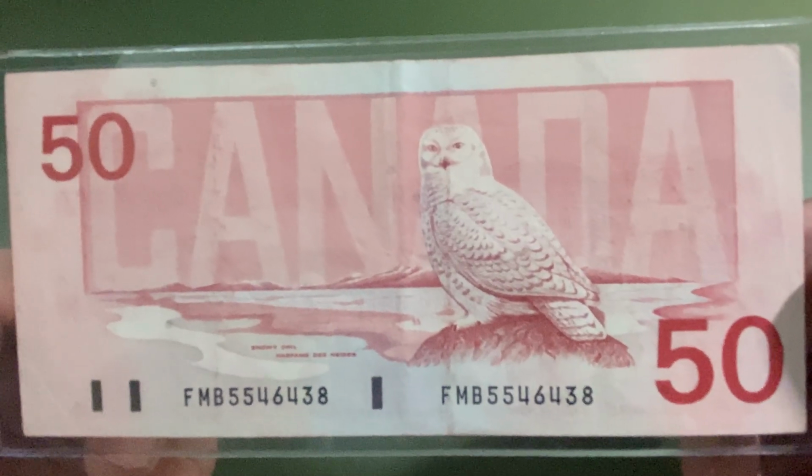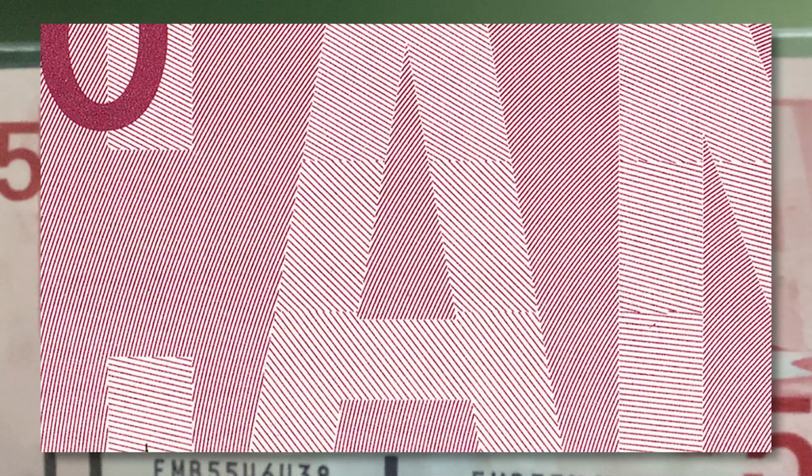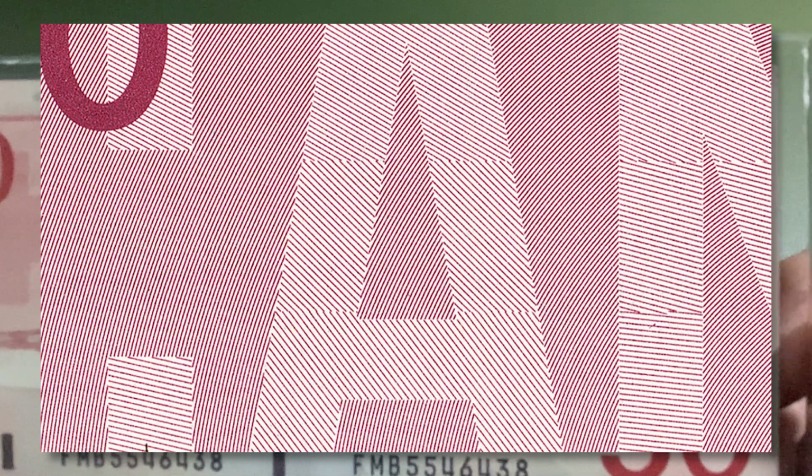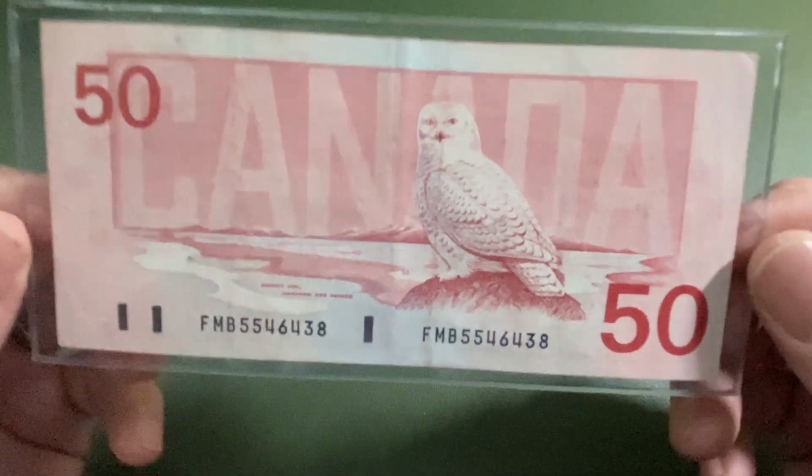On the reverse of all the notes, the word Canada is not just a solid block of color, but is made up of hundreds of tiny parallel lines that occasionally change direction. A pretty cool security feature.